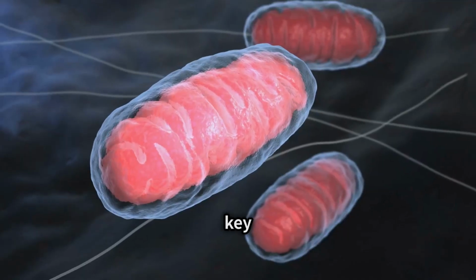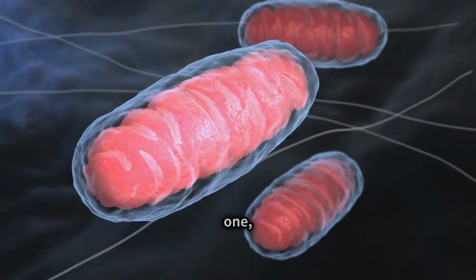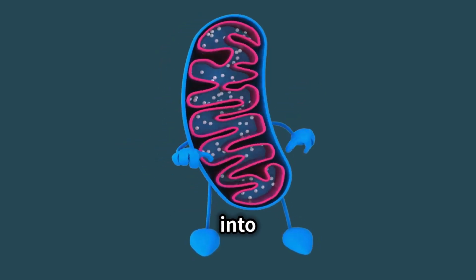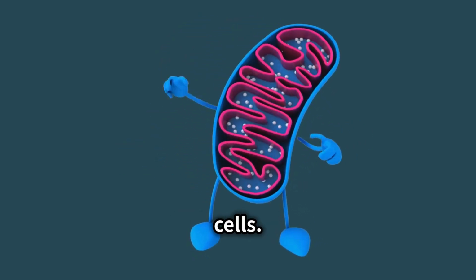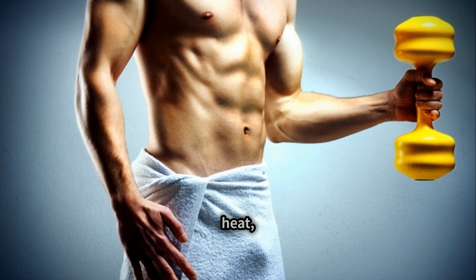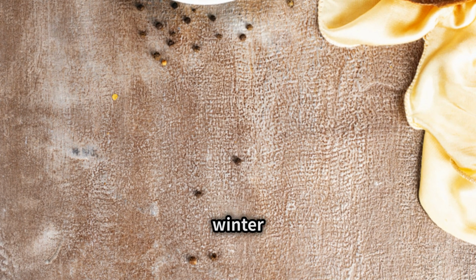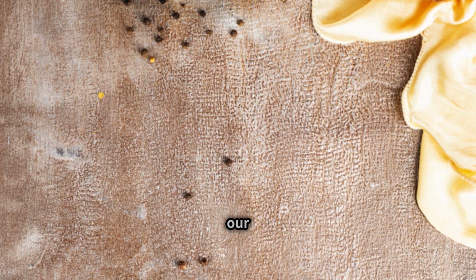Now let's learn about the key roles of mitochondria. Number 1, ATP production. Mitochondria convert the food we eat into ATP, the energy currency of cells. Some of this energy is released as heat, which helps keep our bodies warm. Just like a warm bowl of soup on a cold winter day, mitochondria provide energy to our bodies.